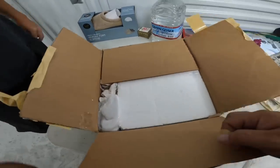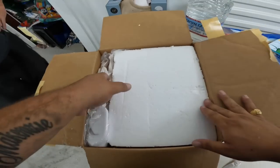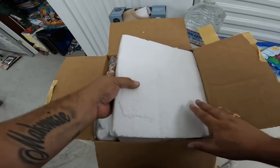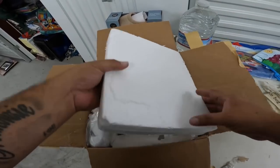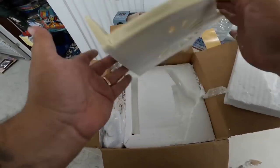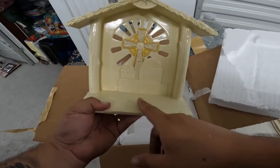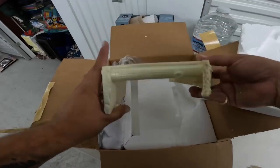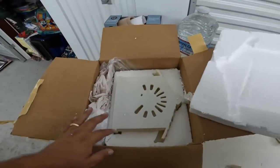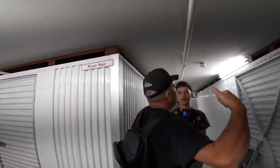Alright, here we go. Oh, whatever it is, it's new. New hoarder. She hoarded new stuff. What we got here? It's a little village or a little thing for church where they put the nativity scene in there. That's cool. All right, look at this, guys. Where'd the jewelry box go? Oh, I stole it. This guy just opened it.